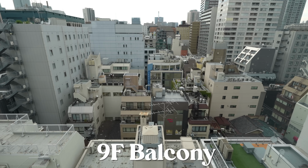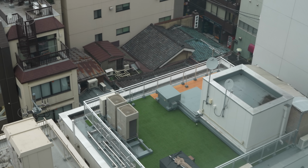There is a common area on the 10th floor, which I'm going to check out because I've heard there's a really, really nice view. I'm losing my mind. They have a balcony? Are you kidding me? This is crazy. This is awesome. This is one of the clearest, least obstructed views of Tokyo Tower you might get when visiting Tokyo. I think just staying at this capsule hotel to get this rooftop access alone is totally worth it.